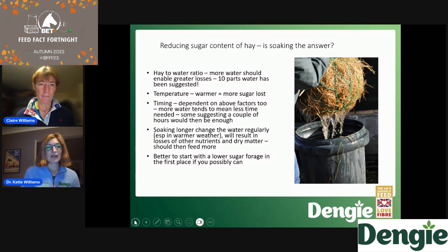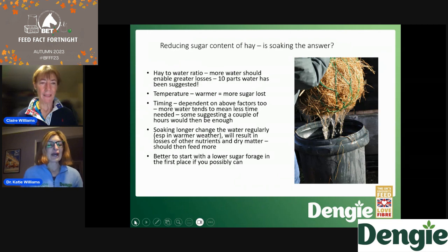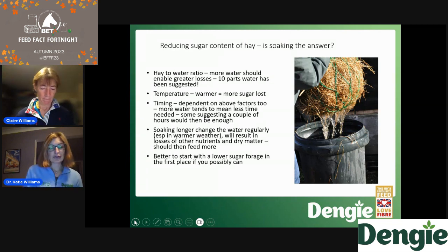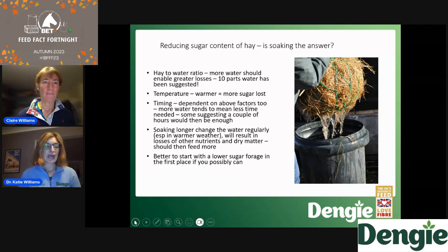So as a rule of thumb, I try to sit on the fence a little bit and say, the more water you can use, and the more times you can change it while you're soaking, the better it's going to be at reducing your sugar content. But there's also sustainability and environmental things to think about, because using massive amounts of water, when you could have more practical options like using straw as an ingredient blended with your hay, if you're trying to get your sugar intakes down. You have to weigh up all of these factors in the modern world and work out which is right for you, because using a lot of water from the mains tap to soak hay on those kinds of ratios is not without its implications.